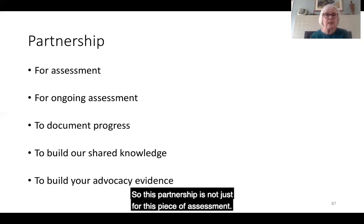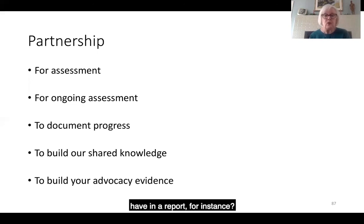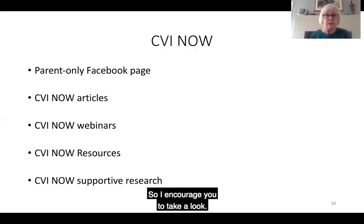So this partnership is not just for this piece of assessment. It's for this ongoing assessment. It's for documentation of progress. It's to build our shared knowledge, your knowledge about CVI, my knowledge about your child, and to build some advocacy evidence for you, to begin to, you know what your child struggles with, what's the evidence of that, that you can help us have in a report, for instance.